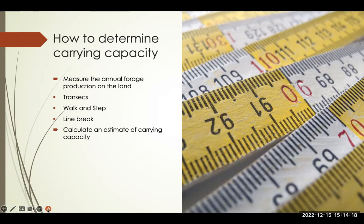Then maybe you take another 2 steps, it's another bare ground, so you write bare ground down. And then you take another 2 steps, and maybe it's a sagebrush, or some kind of woody material, or maybe it's a rock. You would write down that.